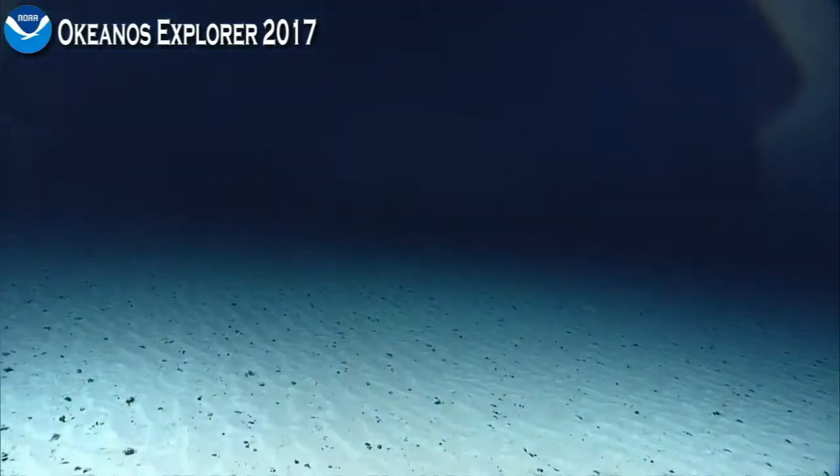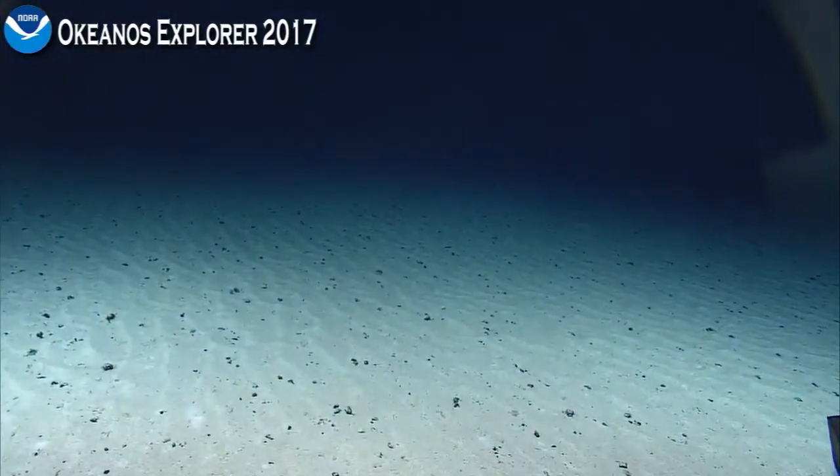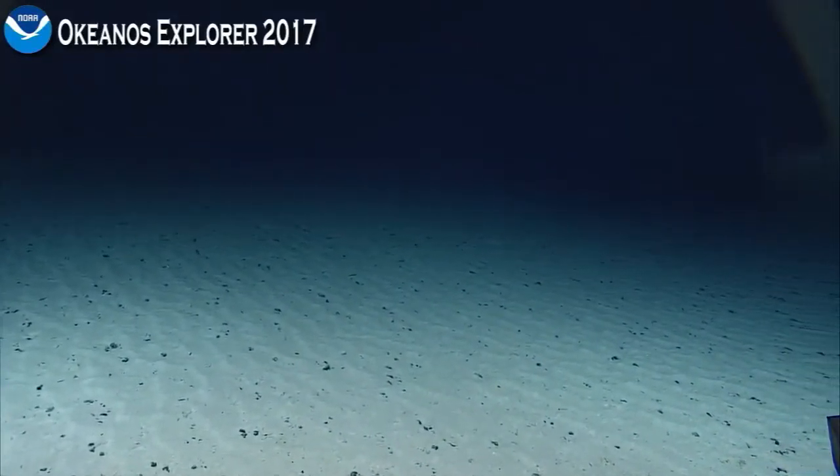You guys are taking max of it only measures to 50. Sure, we'll deliver that right up. A bamboo coral actively feeding. Okay, we'll look for it.